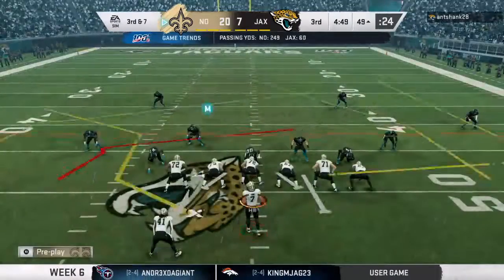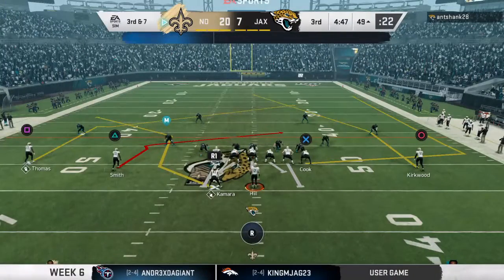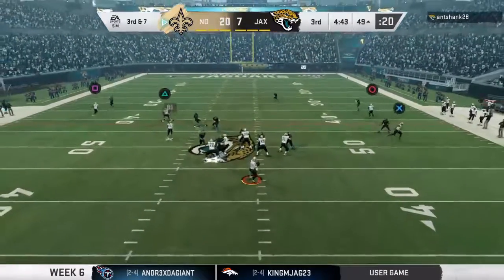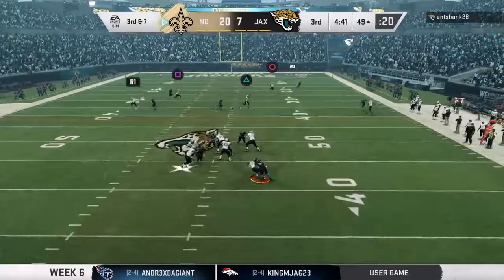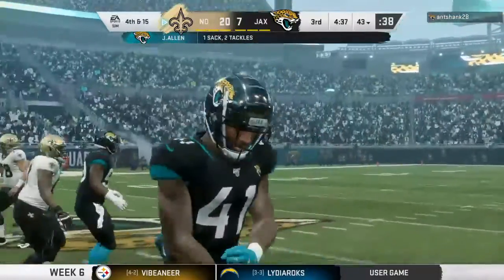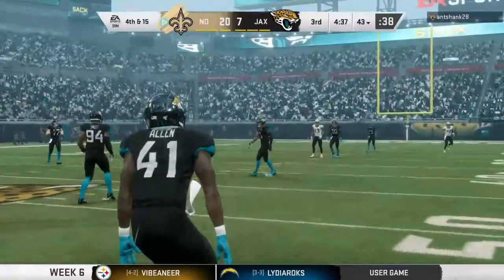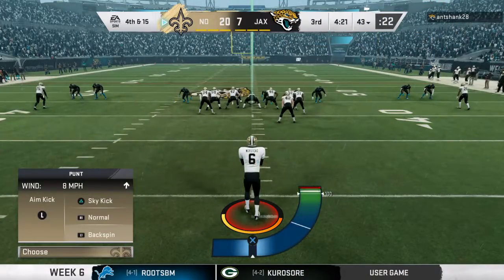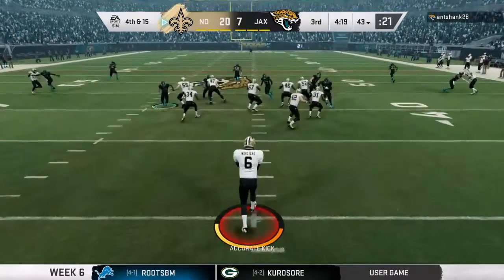On the ready. Check, Mike 54. Mike 54. Watch the curl. Throwing on 3rd down. Hill under pressure here, and down he goes. Sacked back at about the 43-yard line. Josh Allen coming in to drop him for a loss of 8, and it also brings up 4th.